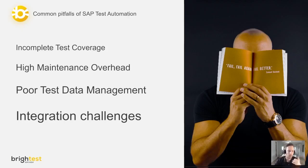So let's start with the first. Incomplete test coverage. Often only a subset of test cases is automated, leaving critical scenarios untested. This can lead to defects being missed and ultimately impact the quality of the system.